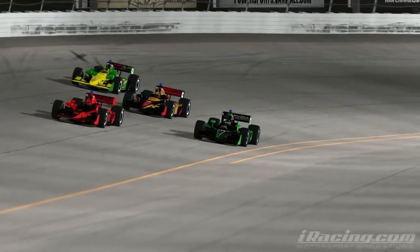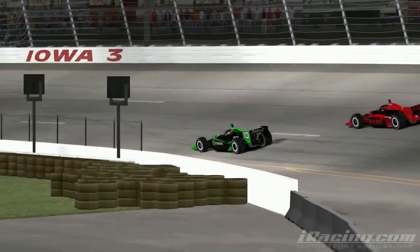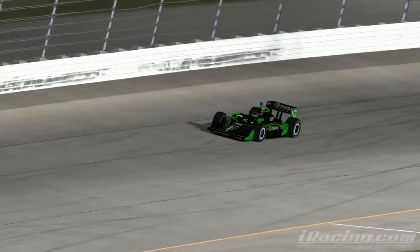But at the end of the day, it worked out just fine for us because we got the position and he ended up in the wall, and I didn't even have to do anything to it. Sucks to be him. Karma is a bitch.